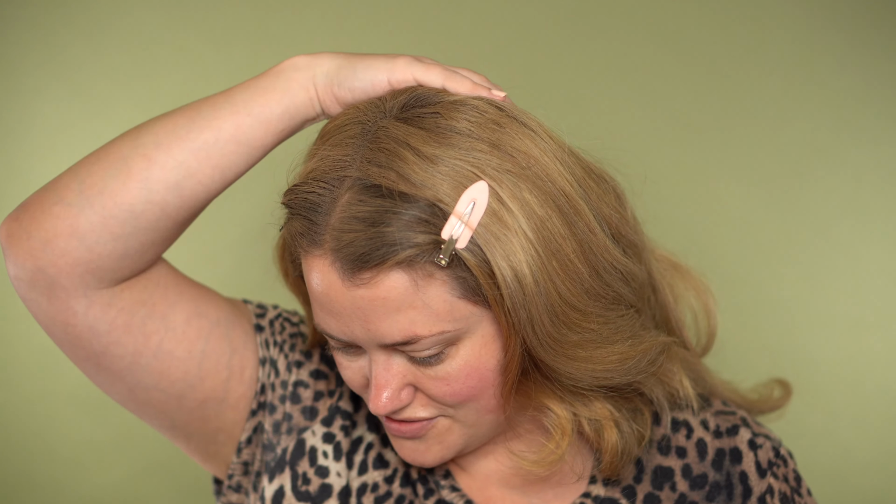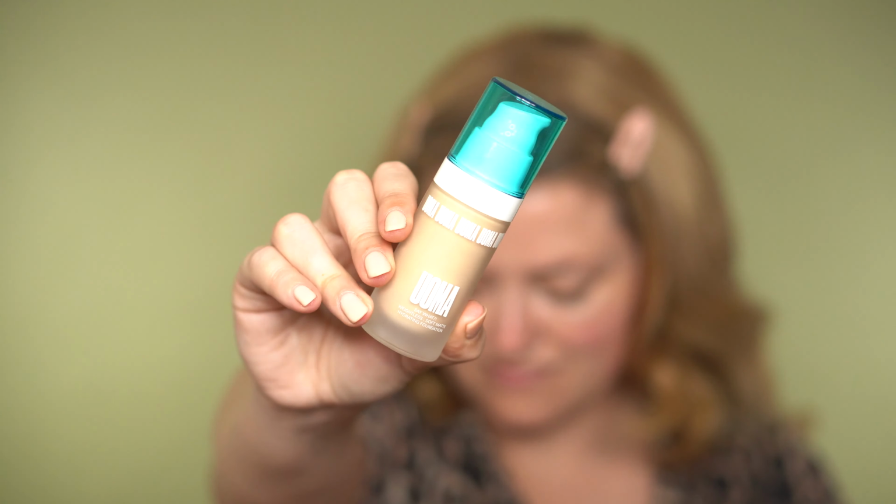I feel like my hair looks ridiculous. Like I really should have waited to do this look until I colored the hairpiece, but I'm impatient, you guys. I had to do it. I just had to get this look out of my system. So, foundation. Which one will I use today? Maybe we'll use Uma Beauty. We haven't used that for a second, so maybe we will use Uma Beauty.